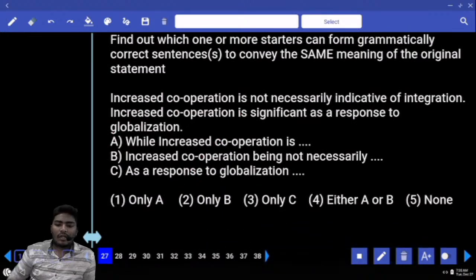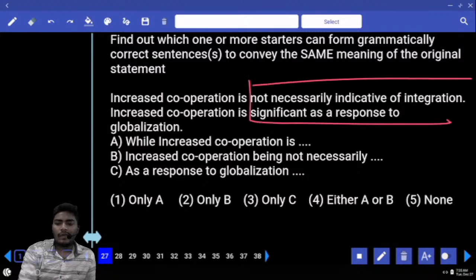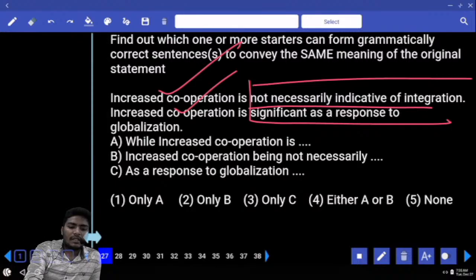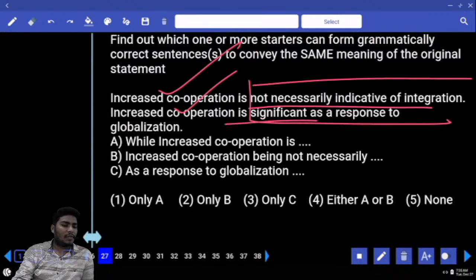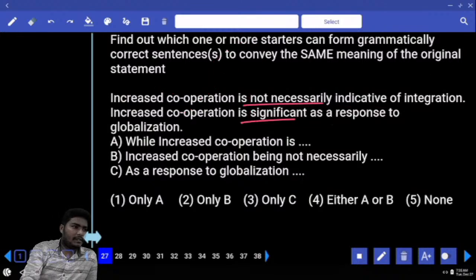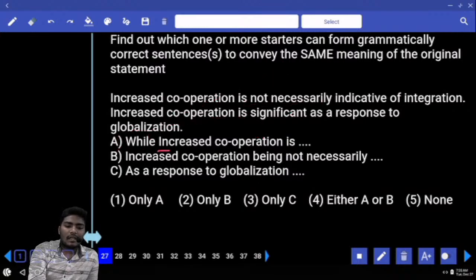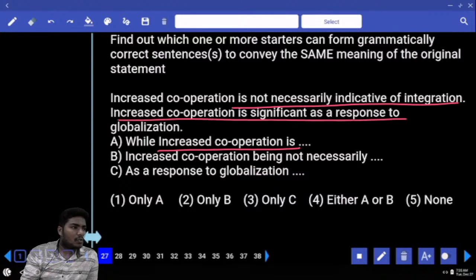Increased cooperation is not necessarily indicative of integration. Increased cooperation is significant as a response to globalization. We are speaking in the two sentences about the same increased cooperation. One sentence says increased cooperation is not necessarily indicative of something. Another sentence says cooperation is significant as a response to something. So here it is not, here it is. That means we are trying to combine two opposite statements. Look at this. While is used to combine positive and negative. Look at the first one. While increased cooperation is not necessarily indicative of integration, it is significant as a response to globalization.